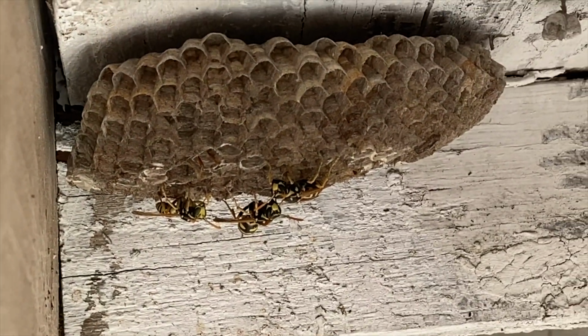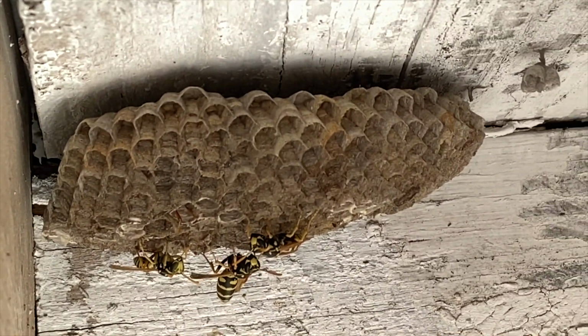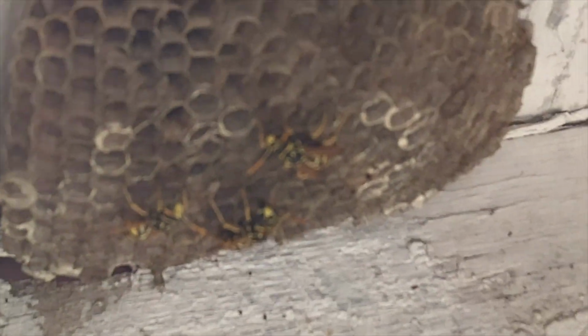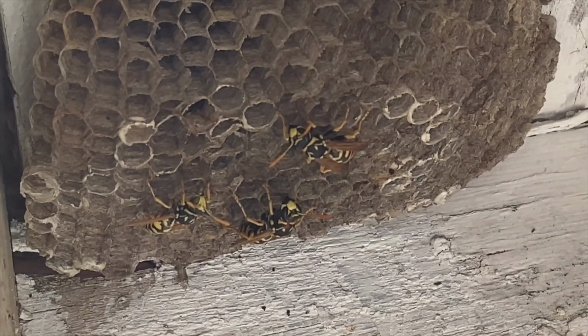Here we see another female has joined them, so there's still a few out there. It was a breezy day on this day. You can hear the dried, fallen leaves blowing around.